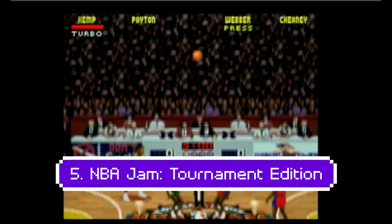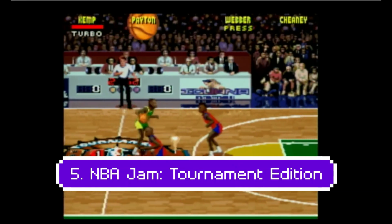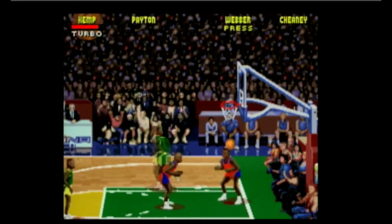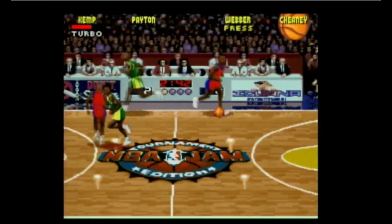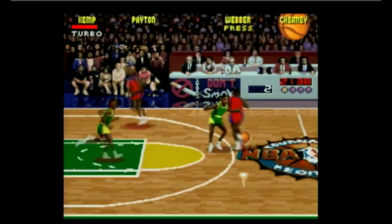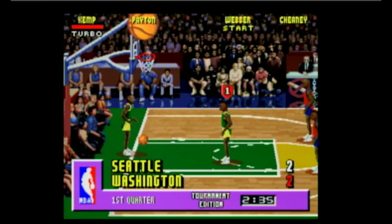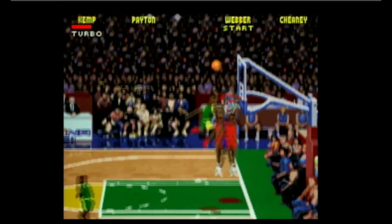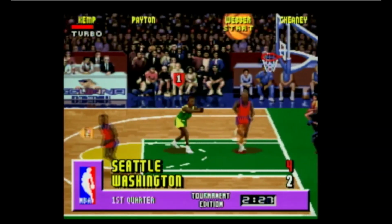Number 6 is NBA Jam Tournament Edition. Even if you've already added Looney Tunes B-Ball, NBA Jam Tournament Edition should still be heavily considered. I'd go with this one over the NCAA-themed College Slam for sure, and the earlier original NBA Jam. There's something about this game that just makes it such a period piece, like you really can't play it without being transported back into the mid-90s. For me, that's worth having 2 similar games. This one just hits differently.